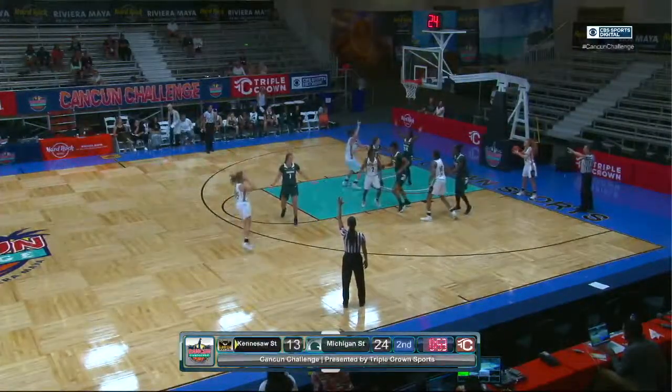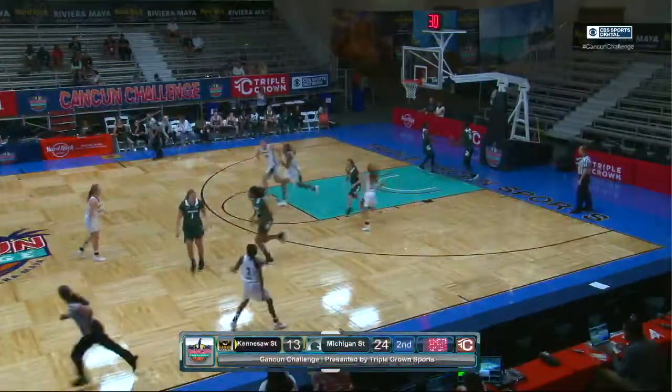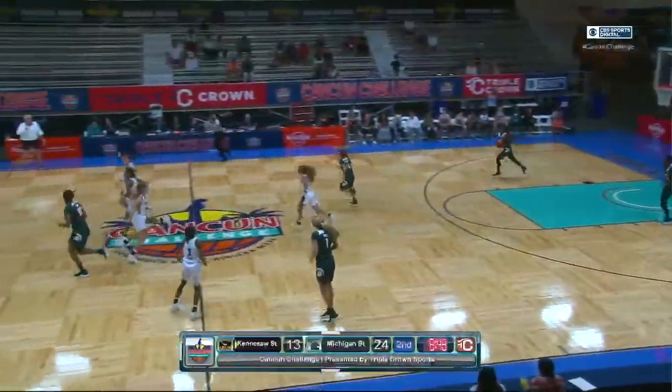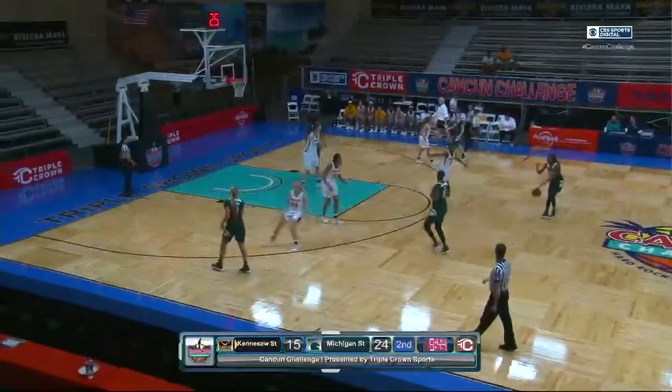Amani Johnson ready to inbound. Toss right into Poole, she was all by herself. That's a defensive breakdown, and Poole lays it in. It's an easy bucket. 7 points now for Alexis Poole.